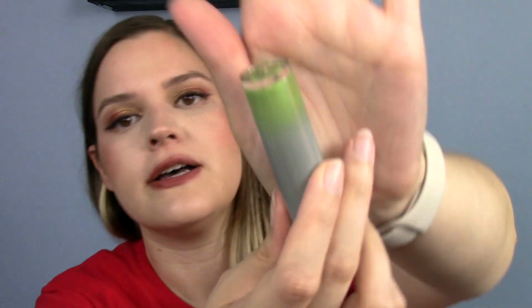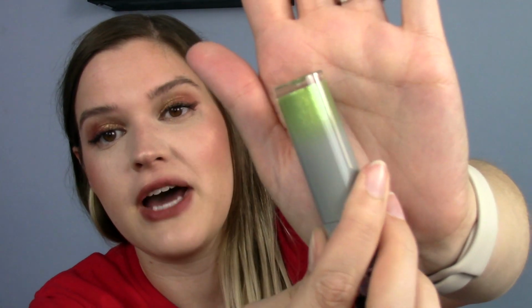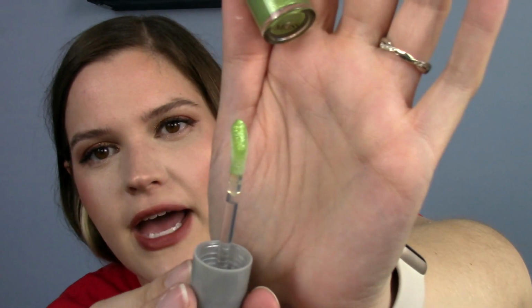It's like a snow globe. It's so pretty. Okay, and this is a gloss. It's in shade Moss, and then you can see the shade at the bottom there. So it's a green gloss, and it smells so sweet. It smells like frosting. Look at it. Oh, it looks so good. I don't have a green sparkly gloss in my life. Are you kidding me? I just needed that. I did, and you can't tell me otherwise.